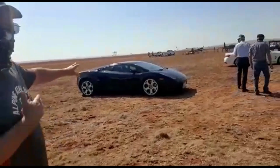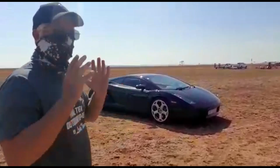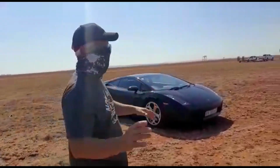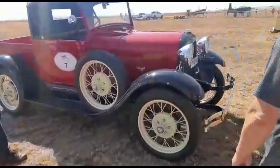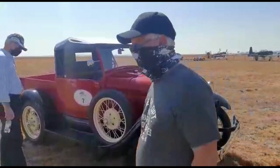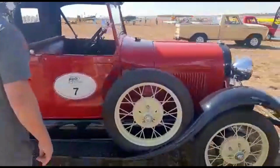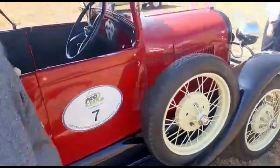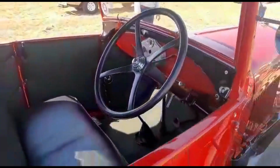Okay, off to one of my favorites, and Jordan's favorite behind the camera, Lamborghini. We have Lambo fans, love them, absolutely stunning. Very, very pretty. I don't know if I'd go black because it shows the dirt so quick. Okay. Model T Ford. Very, very nice. Simplistic engineering. He got it right, Henry Ford. Look at it.